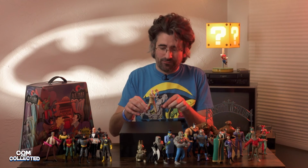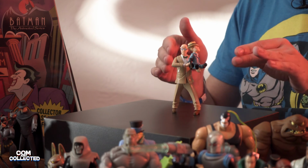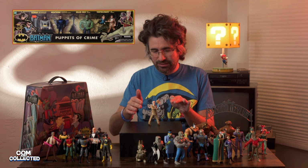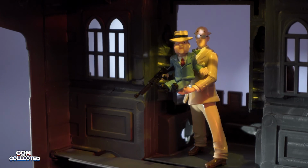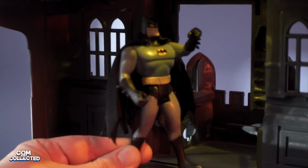This one was a tricky one for me to track down at a decent price. This was also only from a later box set. We have the Ventriloquist and Scarface. He has very little articulation, just the arms and the head, nothing on Scarface, nothing for the legs here. But he looks really cool, and if you can track him down for a decent price, I say grab him.